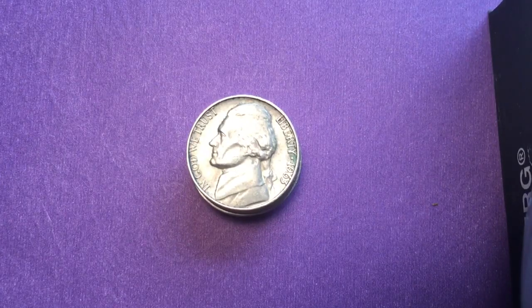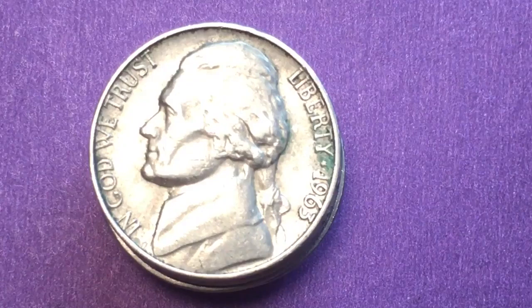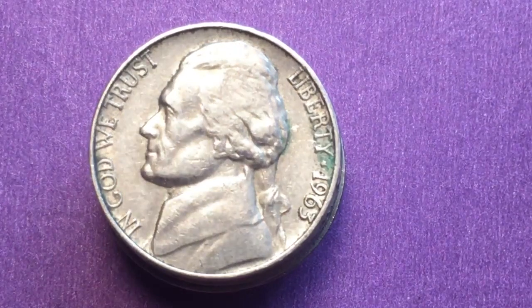Today we're going to take a look at some 1963 US 5-cent coins, or what we call in the United States the nickel coins. And here's one right here on the top, and we know this coin. They started producing this in 1938. It's Jefferson. He's facing to the left, the so-called first portrait.